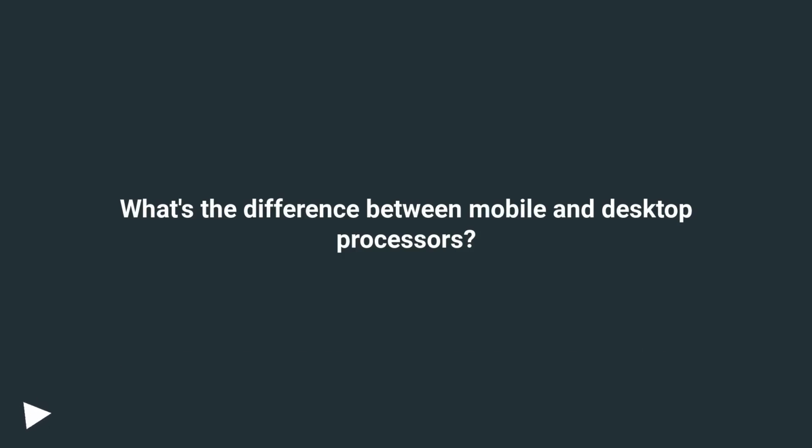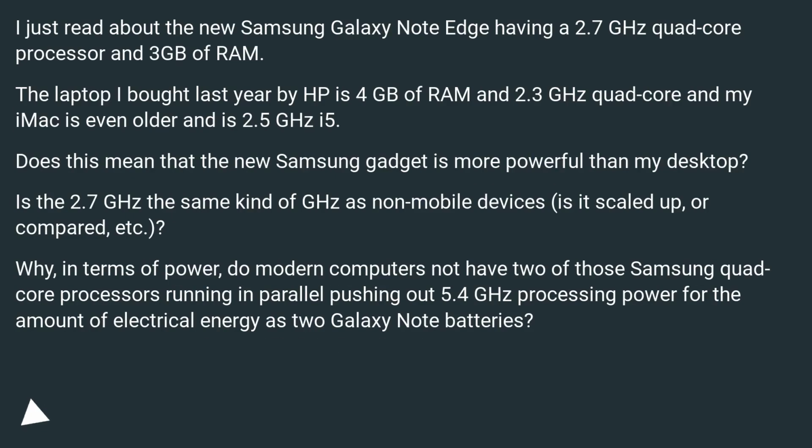What's the difference between mobile and desktop processors? I just read about the new Samsung Galaxy Note Edge having a 2.7 GHz quad-core processor and 3GB of RAM.